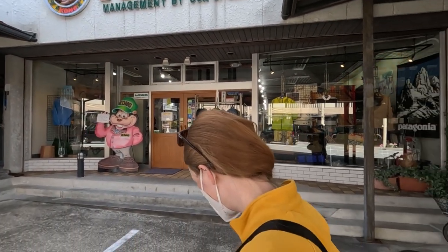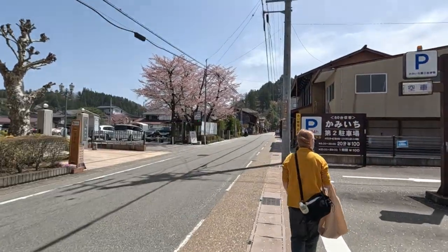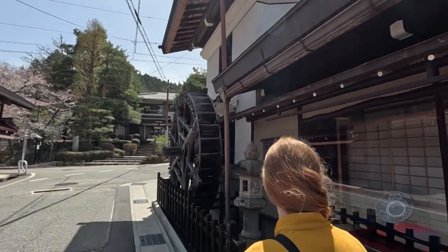We visited this outdoor store and we asked her if there was any place around here to walk, and she said, well, there's this big walking trail just over there that goes up to like the ruins of an old castle on the hill. And we were like, yeah, that'll do.